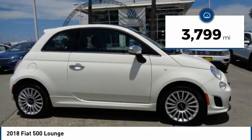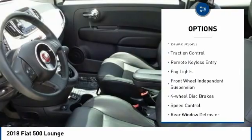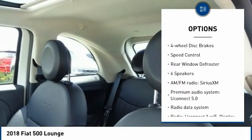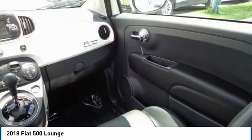This vehicle has less than 4,000 miles. Here are some of this vehicle's great options: electronic stability control, alloy wheels, brake assist, traction control, remote keyless entry, fog lights, front wheel independent suspension, four-wheel disc brakes, speed control, rear window defroster.